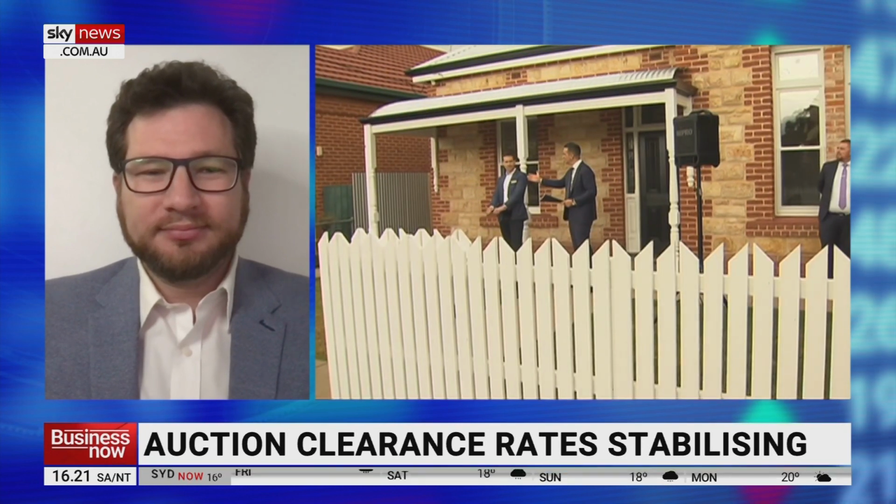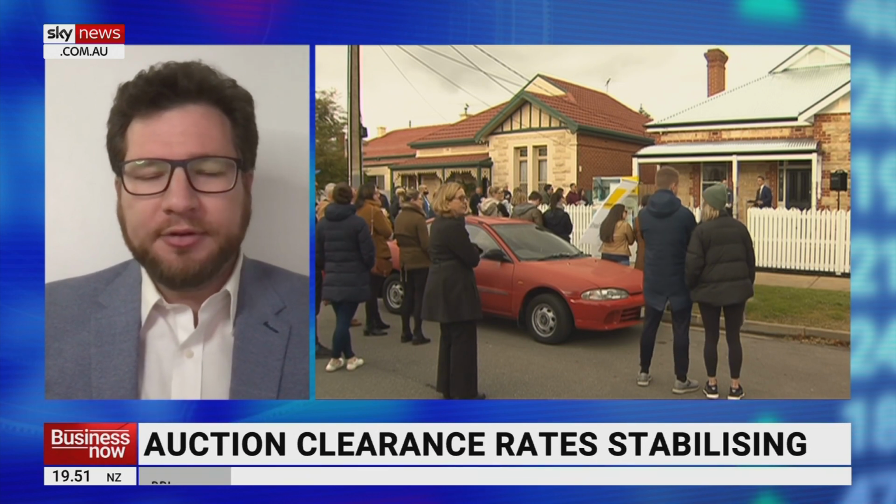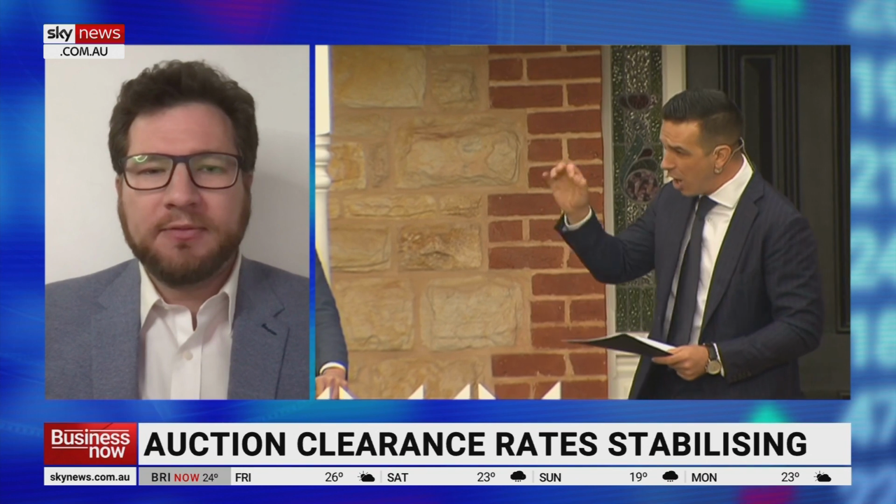Yeah, and how are auction clearance rates tracking at the moment? Are they still a little bit below average right now? Yeah, we saw this process where as prices started to come down earlier in the year, auction clearance rates fell as well. But they've stabilised over the past couple of weeks and over the past month, really.